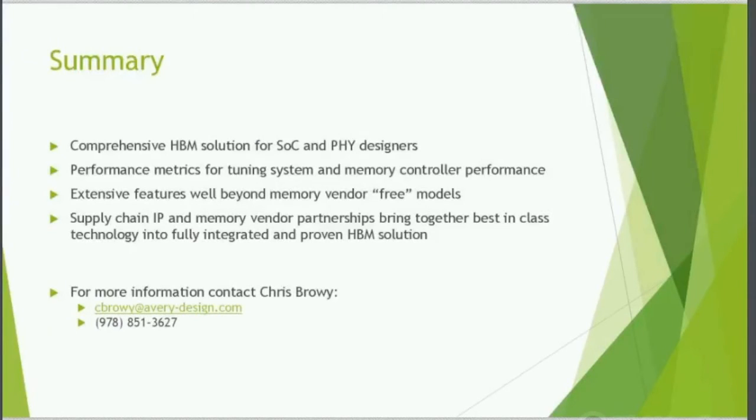So I'd like to conclude just by wrapping up on a few points. Our HBM solution targets memory controller, system on chip, and PHY verification. We offer many value-added features over the vendor models that ensure closure on functional verification, compliance, and performance on your designs. And finally, along with our supply chain partners, we bring together the best-in-class technology to ensure quality design results and interoperability.